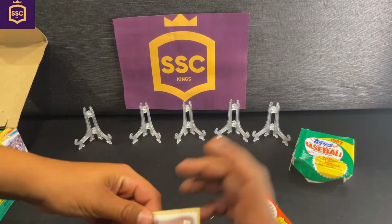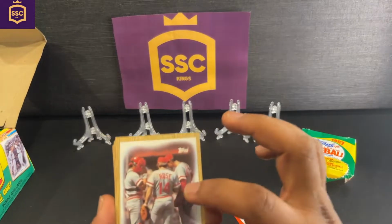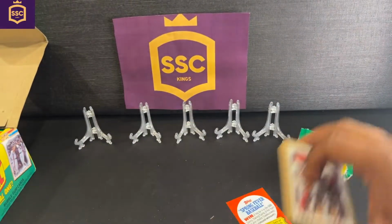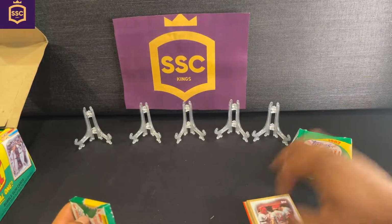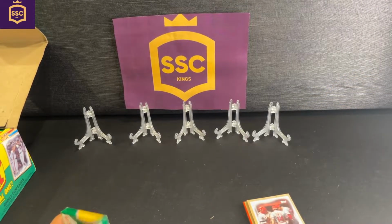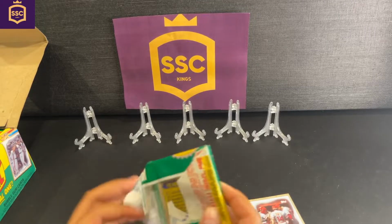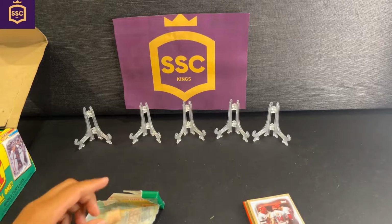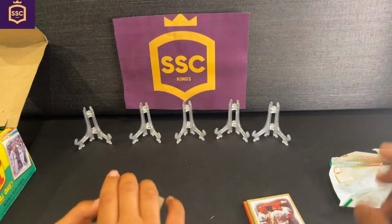What's that? Pete and Cavilla. This is a Reds leader card. Pete Rose. He was actually a player and a manager at the time. Dad, you have to eat this. No, I'm not touching that. You have to eat it. Nope. You have to. I will not. You have to. All right. Okay, that's disgusting. Don't do that.